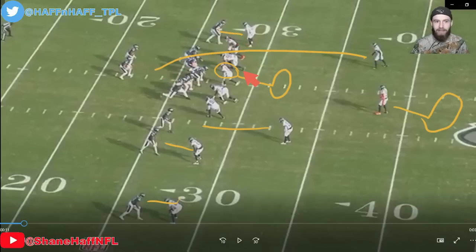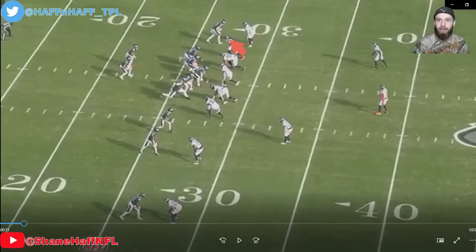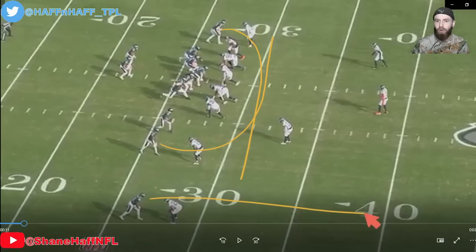So the Eagles, they're going to run a mesh concept. It's where we have the dual drag routes. The idea is to rub off the man defenders, create pick plays, with a vertical route behind this here. Now, often with a mesh route, you run a sit route. It's kind of like a curl route right here, or maybe you run an in route.